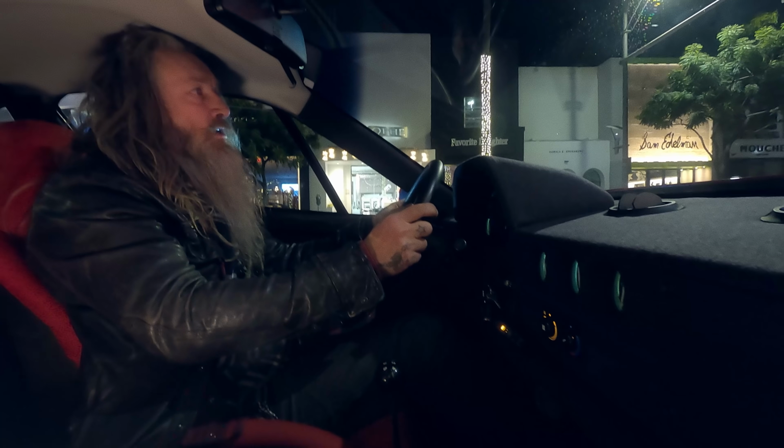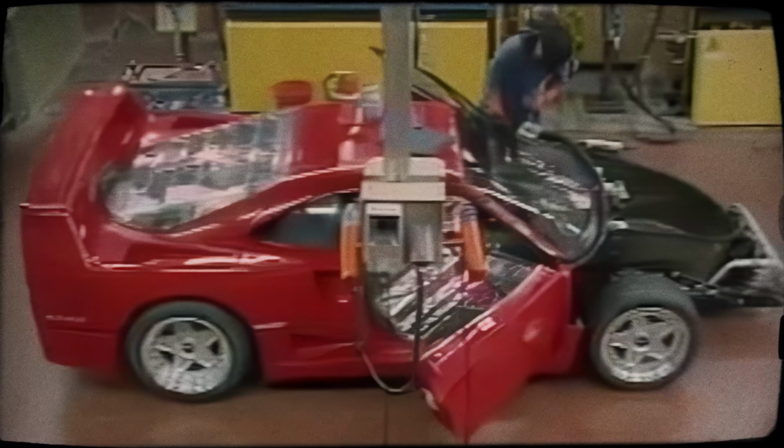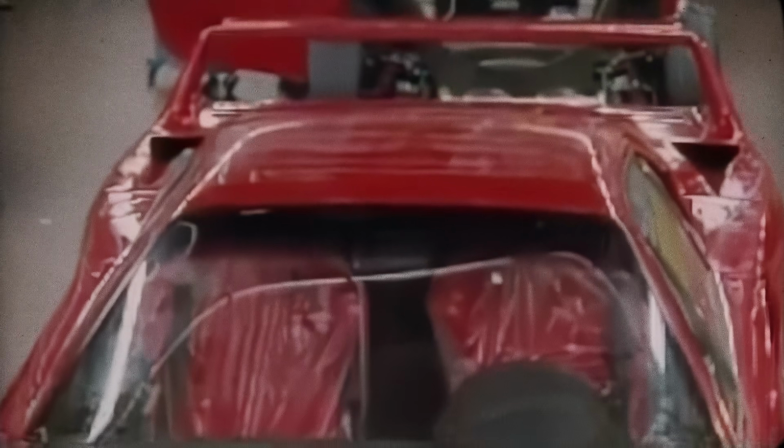Before they were hypercars, they were supercars. And for me, this is the most recognizable of all of them, the Ferrari F40. By the early 80s, critics of the Ferrari brand cried that the cars from Maranello had become watered down, soft, too luxurious, and not deserving to wear the Prancing Pony emblem.